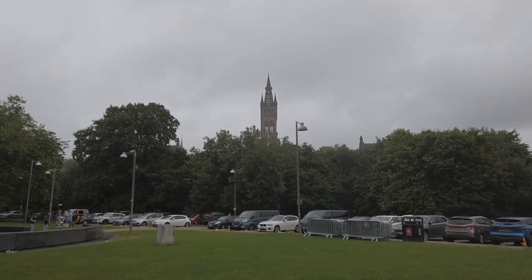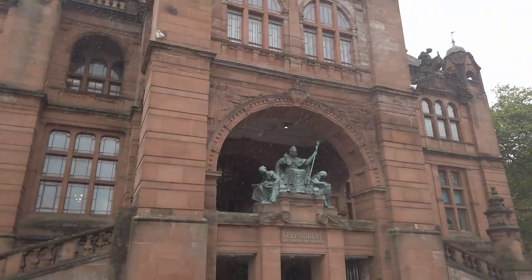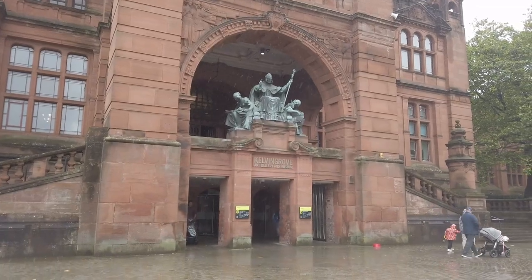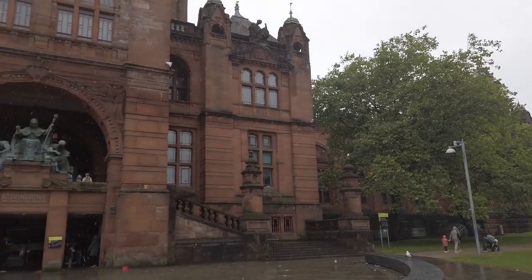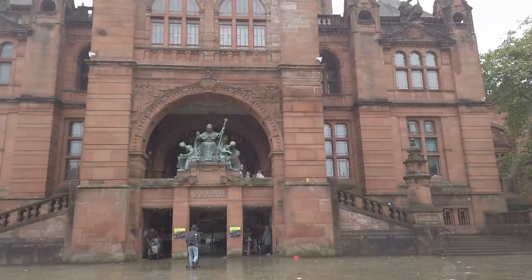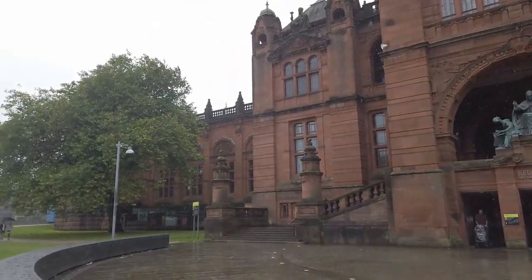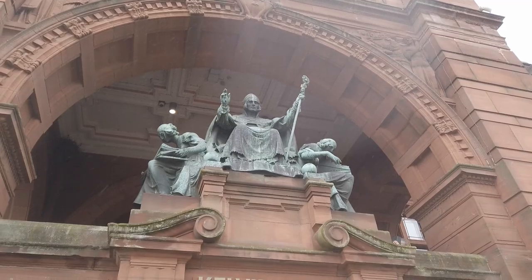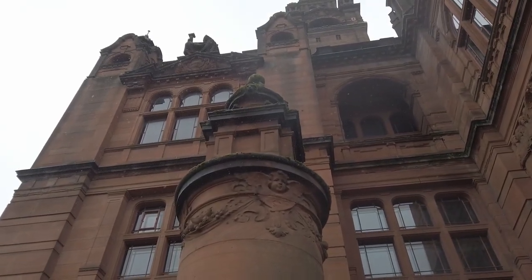Now, this is such a statement piece in Glasgow's heritage, history and on its skyline. This magnificent structure stands a testament to the city's rich cultural heritage, and it's been an integral part of Glasgow's artistic landscape since its inception. Now, the Kelvingrove Art Gallery is located in the picturesque Kelvingrove Park. It was officially opened to the public in around May 1901.